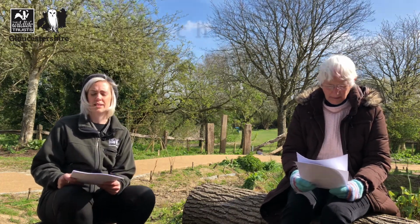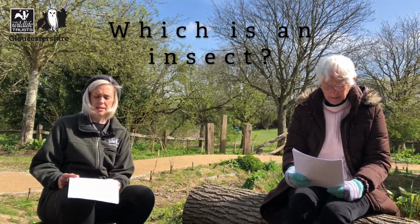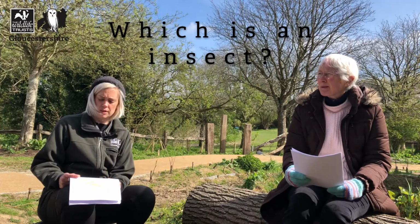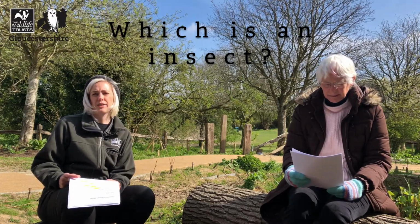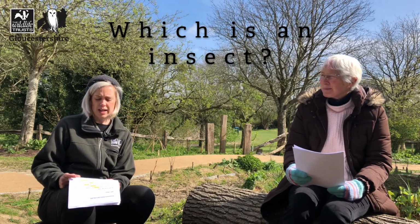This set of questions is around looking for an insect. So which one of these is an insect? A limpet, a ladybird or a grey wagtail?